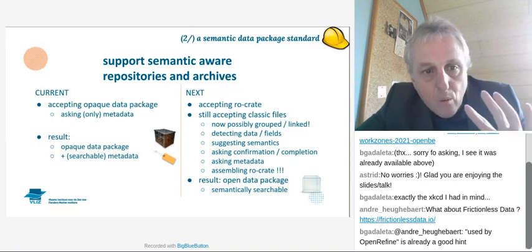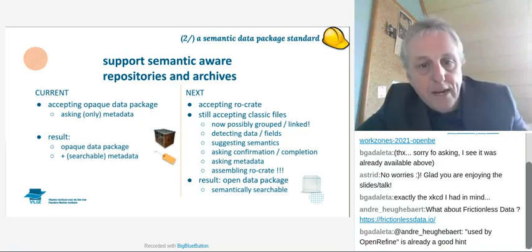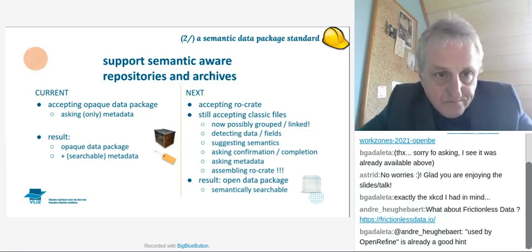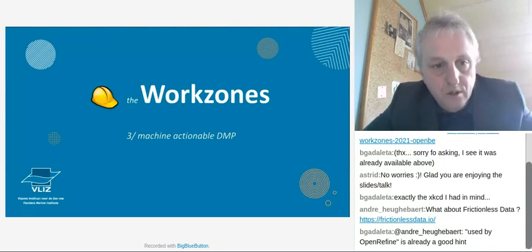But with this new approach, helped through some semantics discovery, we could have the repository equipped to do the conversion into the glass boxes. And by doing so, we would make the packages discoverable and interoperable on a semantic level of the data and not only on the level of the metadata. So I think that's really important. Actually, the same line of thinking can bring us even a stage further if we adopt the ideas of Work Zone 3, which I called the machine actionable DMP.